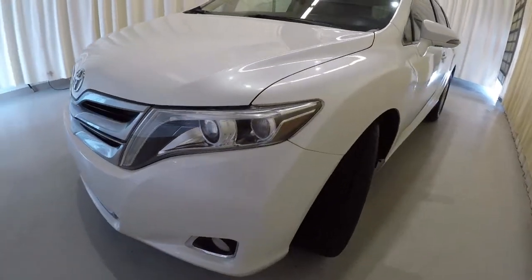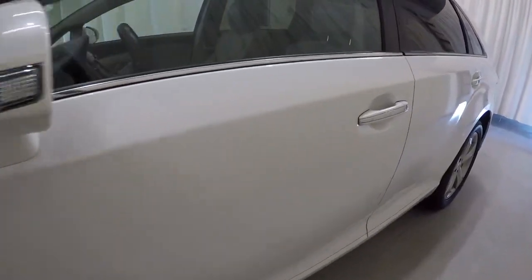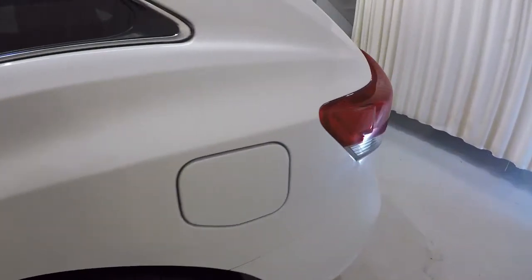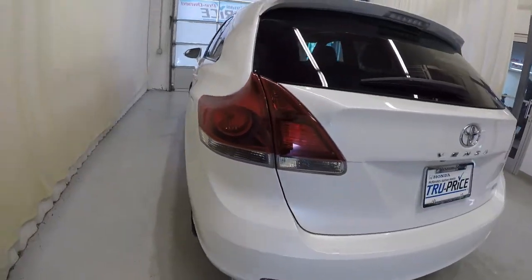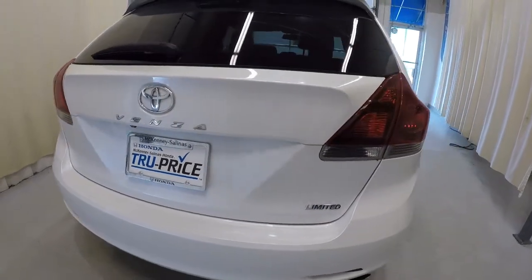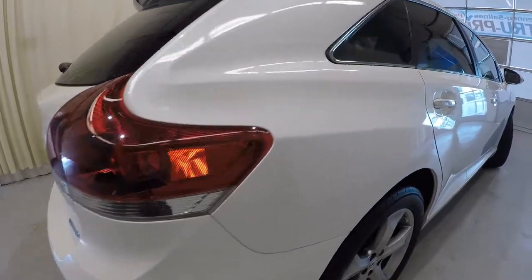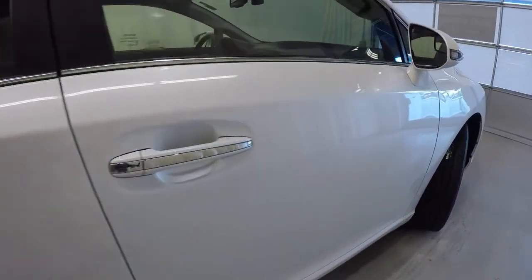All right, as we make our way down the driver's side of the vehicle, everything's in really good shape. No issues down through here. Across the back of the vehicle, once again, it is a Limited. It does have the backup camera. All right, come down the passenger side of the vehicle. Everything looks really good here.